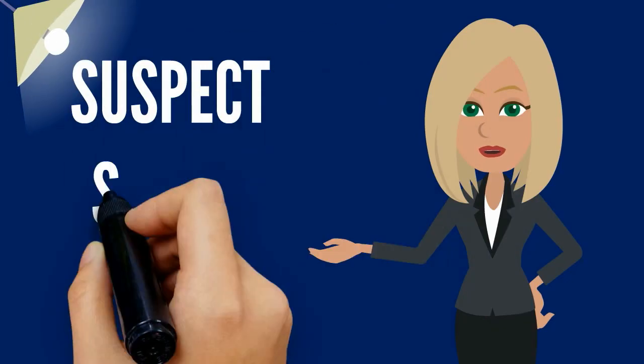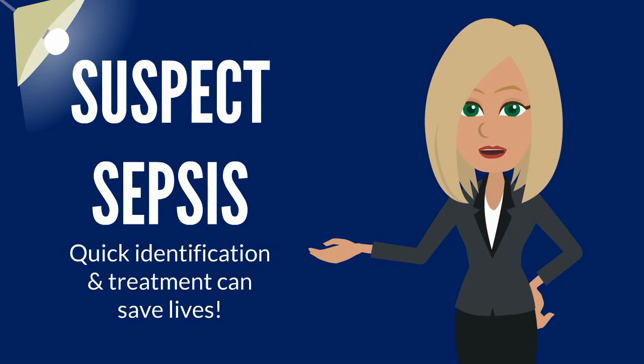It's always important when a patient presents with signs and symptoms of an infection, at least 2 SIRS criteria, and 1 or more signs of organ dysfunction criteria to suspect sepsis. Quick identification and treatment can save lives.